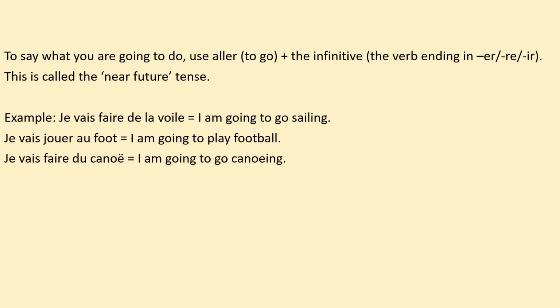Okay, so we're going to use je vais plus the infinitive. So here we've got the infinitive faire with its RE ending. And we've also got the verb jouer with its ER ending. Okay, so I am going to play football. I am going to do or go canoeing.